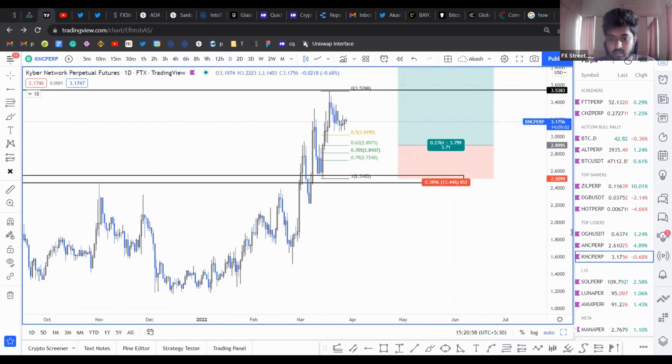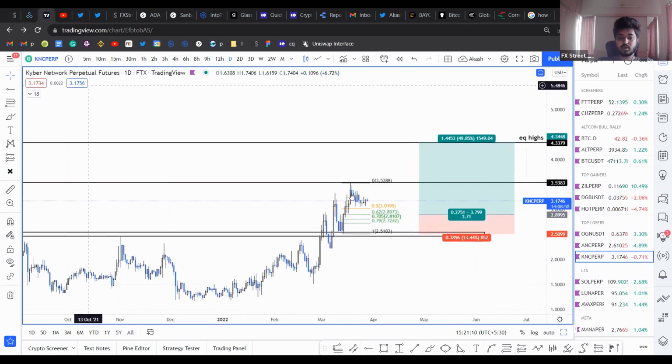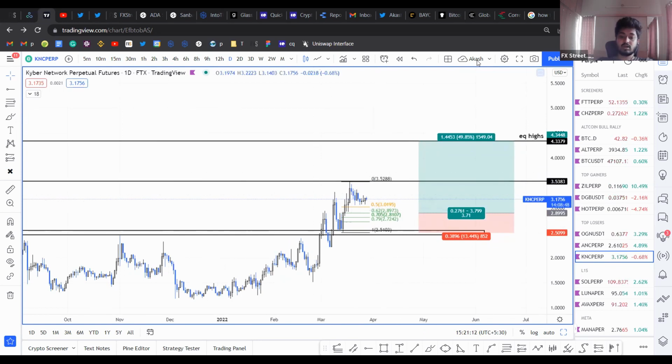Either way, the summary of the analysis for top losers is that there is a good chance for you to profit. Just wait for a good retracement, and that should be it.